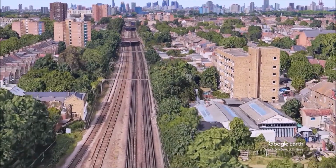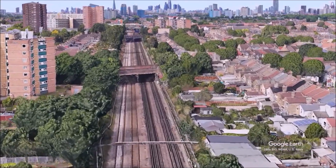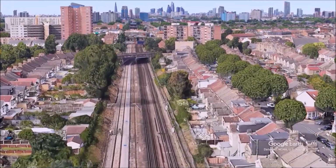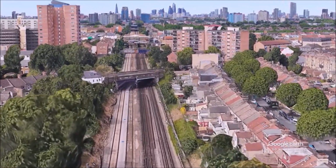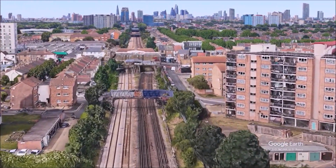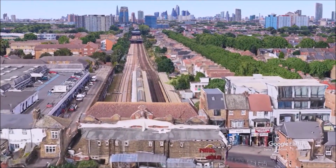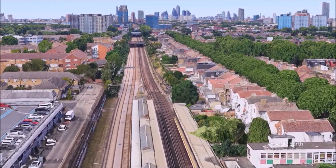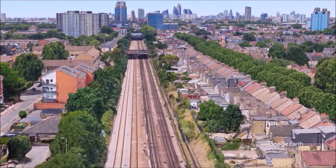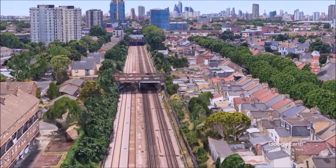This section between East Ham Station and Upton Park Station really gives you a good view of London from a distance. Upton Park Station here once shared a name with West Ham's ground. Obviously they moved to the London Stadium now, the old Olympic Stadium. And still we see a great view of London ahead.